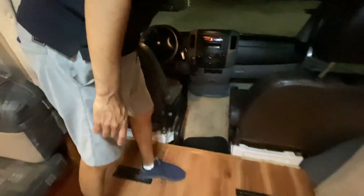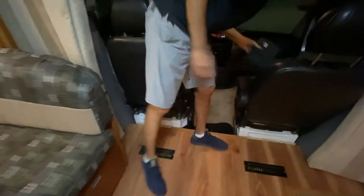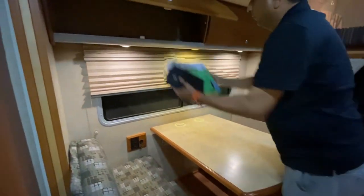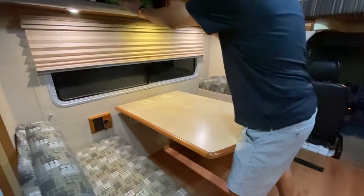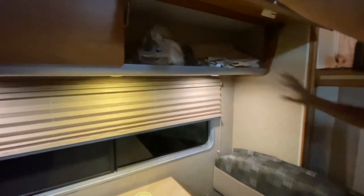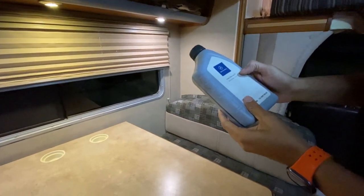So the only place with the old carpet is here. The carpet is in between the driver and passenger seat. There's a Mercedes or Dodge owner's manual, but it's got so much paperwork. It's all the paperwork and owner's manuals right here. Over here we have the privacy curtain that goes around the front. Some extra, let's see what's in here. Oh, it says Mercedes-Benz power steering oil.